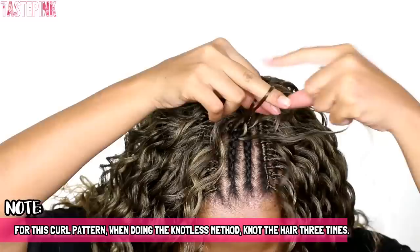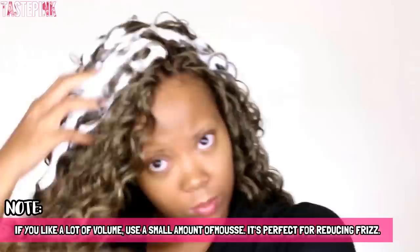Once I'm done with the install, I'm applying a lot of the Giovanni styling foam mousse. And this stuff is perfect if you want to reduce volume. If you have a little bit of unruly frizz, it's perfect. I would buy this 10 times over. And I loved how silky my hair felt afterwards. And it's just gorgeous.